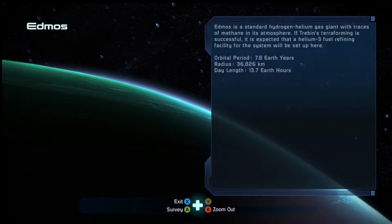Edmos is a standard hydrogen helium gas giant with traces of methane in its atmosphere. If Trebin's terraforming is successful, it is suspected that a Helium 3 fuel refining facility for the system will be set up here.